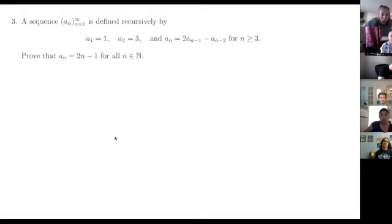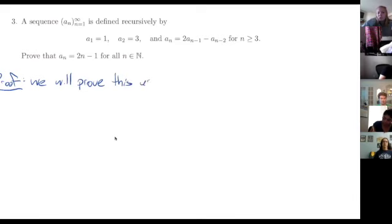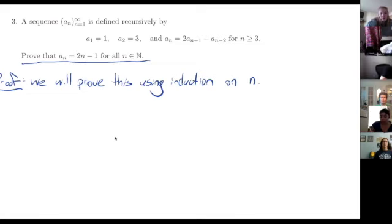And let me just say, these are pretty common problems, and you'll have one on your next homework assignment. When you see these recursively defined sequences, you're going to want to do as many base cases as there are things that initialize the process. Okay, so we'll prove this using induction. We want to show this for all natural numbers. Here we're thinking about n as a natural number, so the base case would be 1.